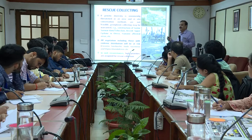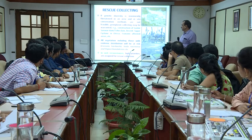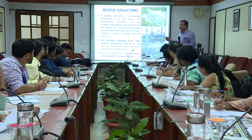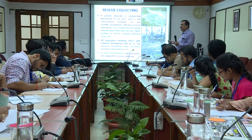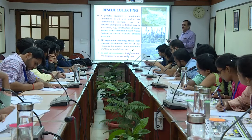So, all vegetation, including those with endemic distribution. Like the species I have mentioned here, Cucumis hardwickii, and Vigna khandalensis. Khandalensis means it occurs in that particular area, endemic to certain pockets. So if it is eroding from that area, we need to collect such germplasm which is endemic to that region. They are endemic, they are useful, and they are important. They may be crop wild relatives, economic species, or of any sort of importance. That type of germplasm we also need to collect, rescue. In such circumstances, high priorities are assigned for rescue collection.